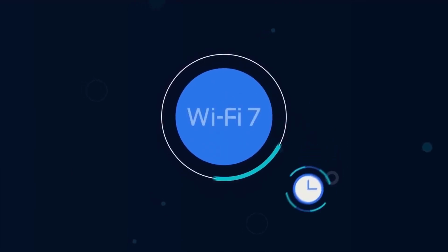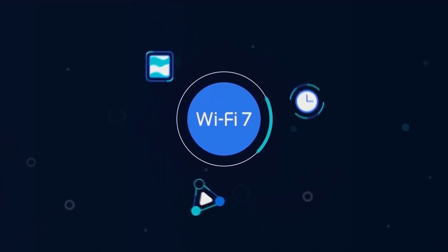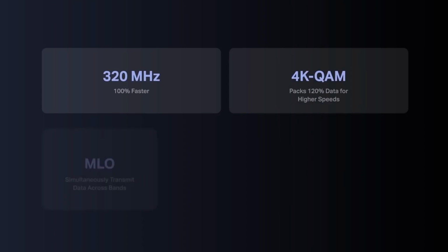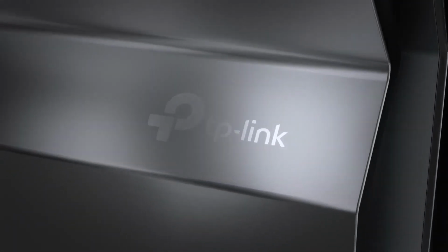The powerful quad-band Wi-Fi speeds surpassing 10G are powered by Wi-Fi 7 technology. 320 MHz channel, 4K QAM, multi-link operation or MLO, multi-RU, and preamble puncturing offer faster Wi-Fi speeds, lower latency, stronger anti-jamming, and higher efficiency. Wi-Fi is only one important part of routers.